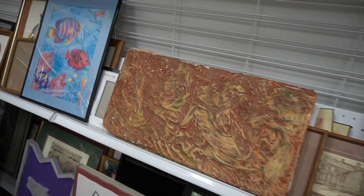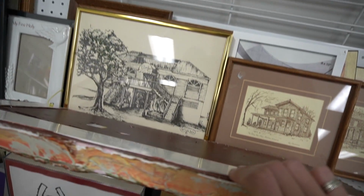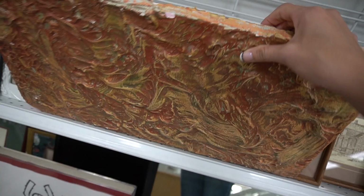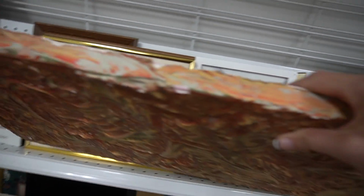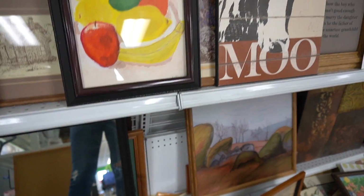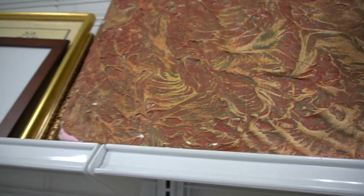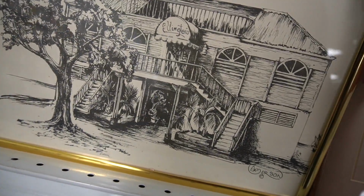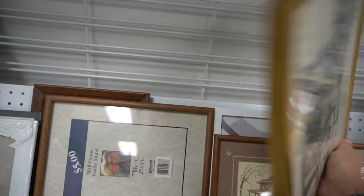That was very interesting. It appeared to be plaster. Now I'm going to move it so I can see what's behind it. I do like this print. At least I thought it was a print. I'm not sure. It could have actually been an original.